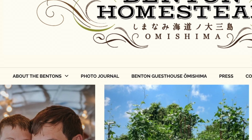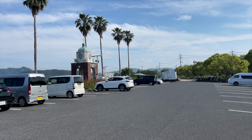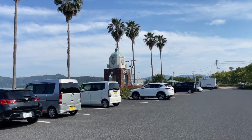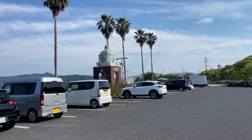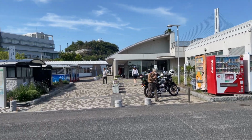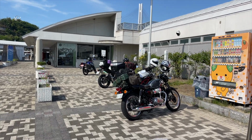We may not stop by because we've deviated a little bit from our plans. We're on a mission to make it to our destination and find a place to sleep tonight. However, we're going to go inside here because they advertise on their page that they are selling honey from their very first batch. So let's go ahead and see if we can find some of their honey.